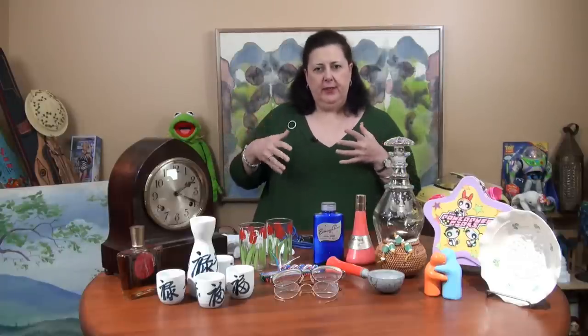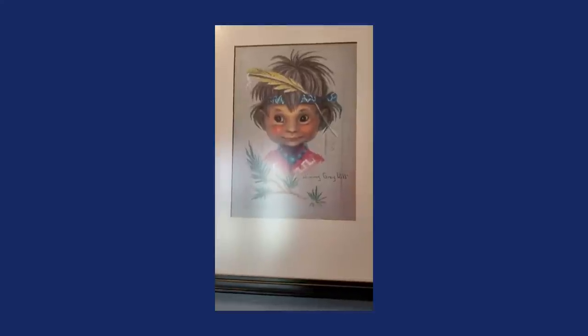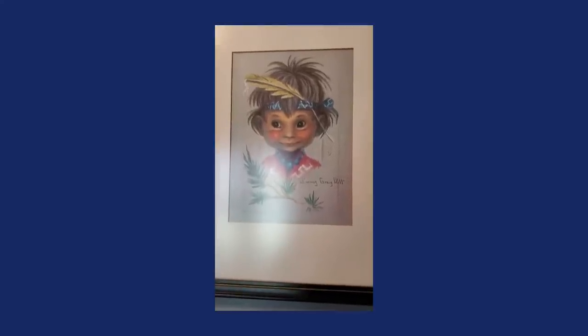You might have gotten a bargain, but a couple of things I want you to look for. If you see a C in a circle, a copyright, you probably have a print, okay? Because that image is being copyrighted, all right? Now, Montague is a well-known Southwestern artist, lives in the Southwestern United States, a Native American style artist, and most of his subject matter is usually that. And Jimmy Gray Hill here is this little impish boy from the 1950s, 1960s.